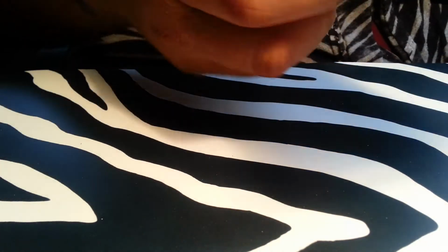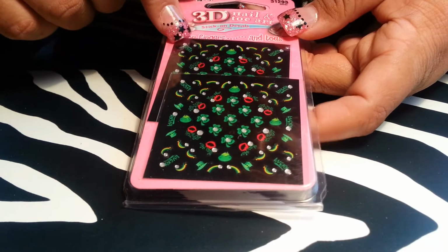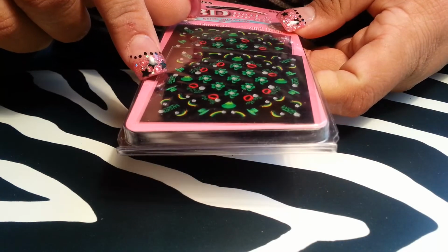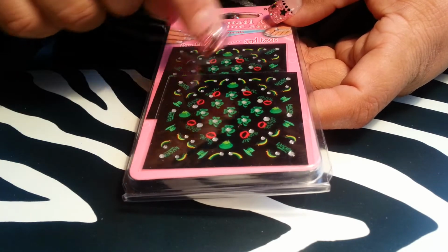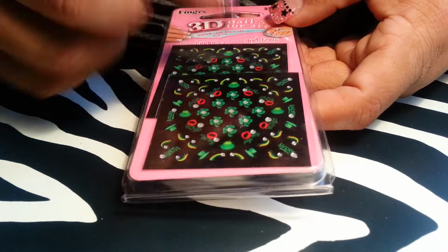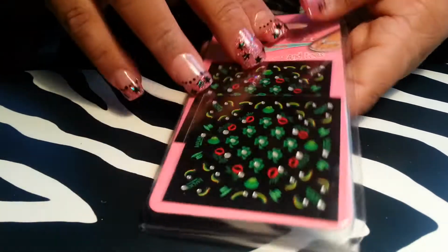This one is St. Patrick's Day. It says kiss me, I'm lucky Irish. It has rainbows, three leaf clovers, and the pot of gold.